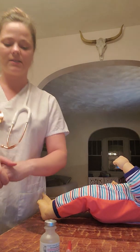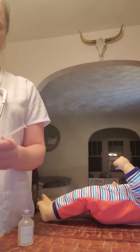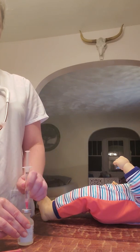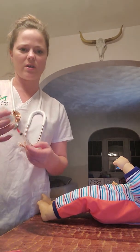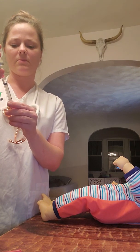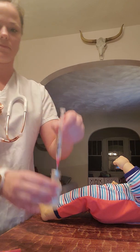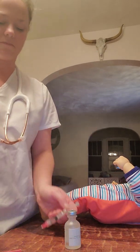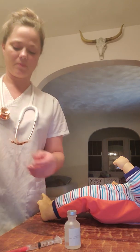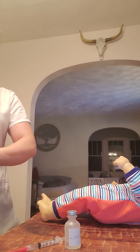Wash my hands. Got the medication, get my syringe. So I'm going to pull up the medication, which we have 1 milligram. So I'm going to pull up the 1 milligram of medication. Alright, put my gloves on real fast.